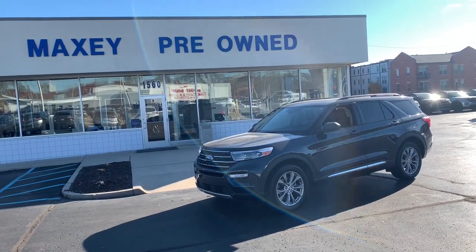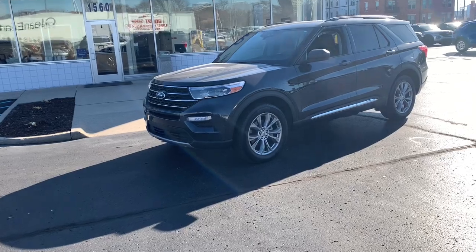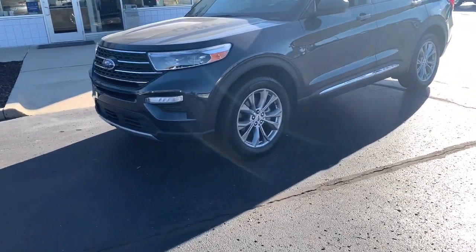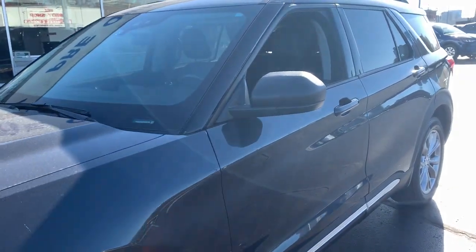Looking for your dream car? It could be the 2022 Ford Explorer. This vehicle is an outstanding buy with fewer than 30,000 miles on the odometer.